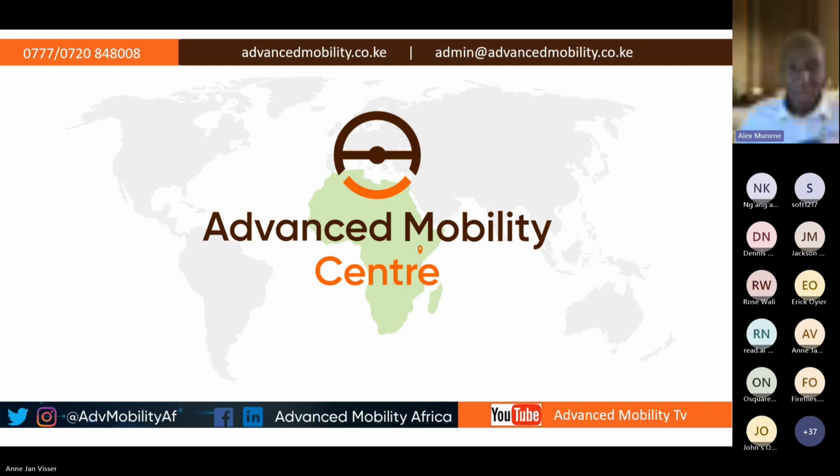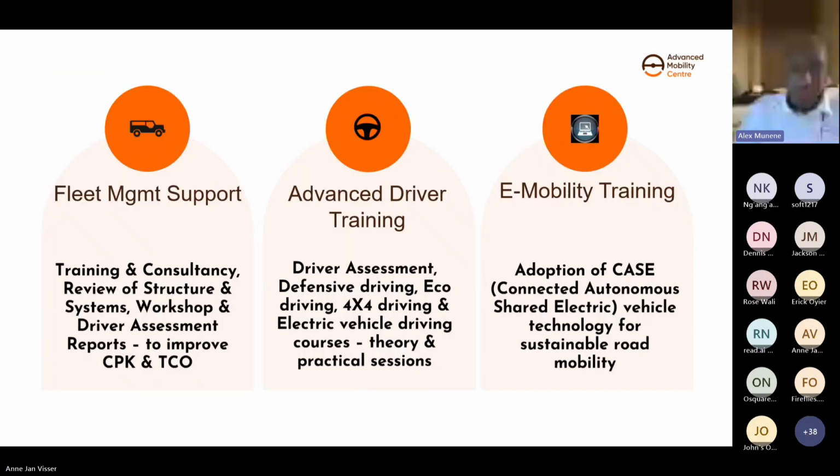Okay, good morning, everyone. My name is Alex Munene. I'm the fleet mobility expert at the Advanced Mobility Center. We do three main things, as you'll see on the next slide, mainly for the transport industry. The first is fleet management support. We help fleet operators structure their businesses to be more cost effective.